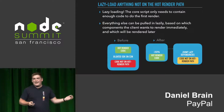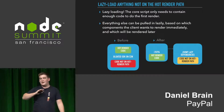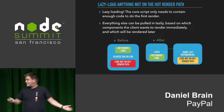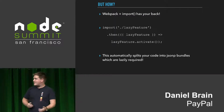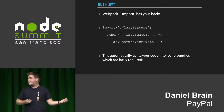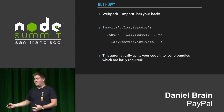The advantage of that is everything that you do not need to immediately render something on the page can be dispatched to a separate JSON-P call. So essentially, we use a similar principle. We're using Webpack for this, and it makes it very, very easy using ES6-style functional imports. So if you haven't seen this style of import before, it's essentially like an ES6 import statement, except you're calling import as a function, and you're getting a promise back.